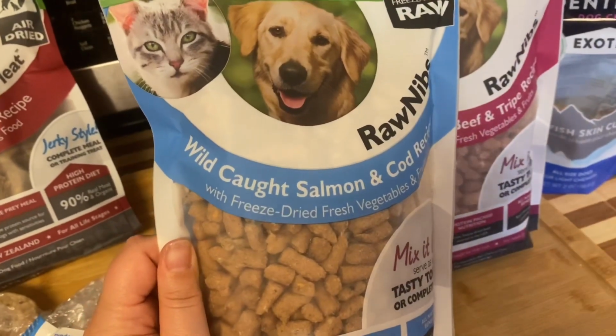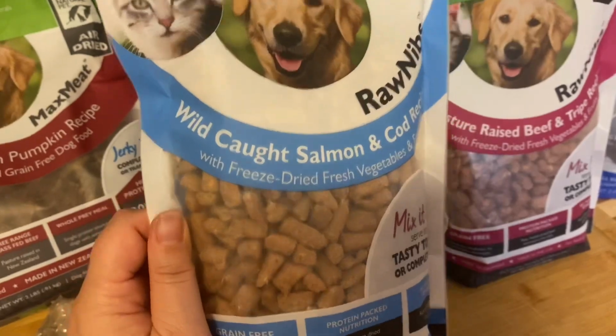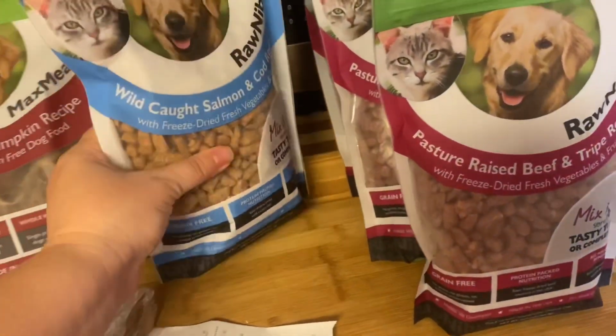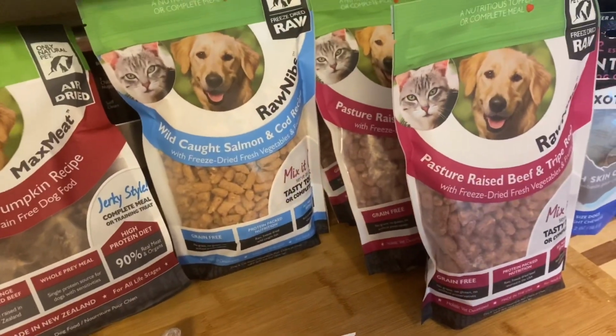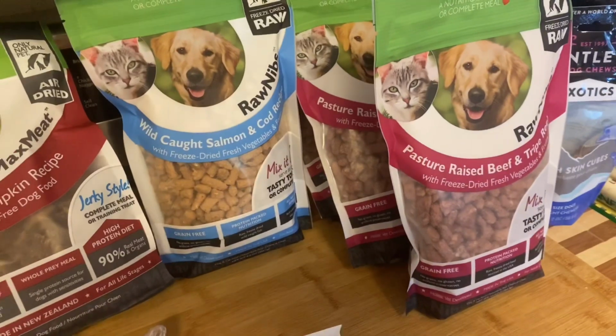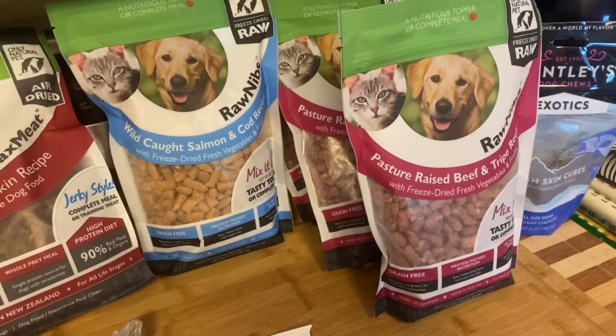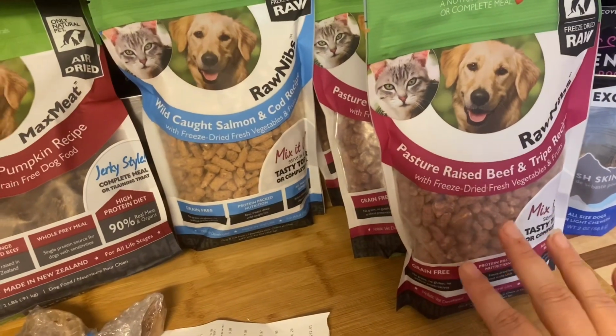When we first got her, we moved her to this because, poor thing, she had double yeast overgrowth in her ears, and it was bad. So anyway, this stuff is awesome. So that is the freeze-dried raw. And again, you can use it as a treat, you can use it as food.